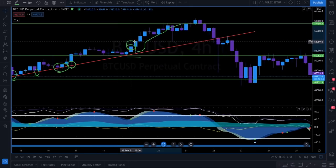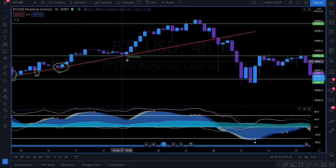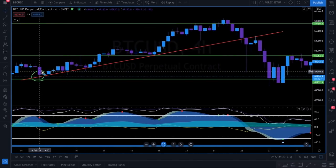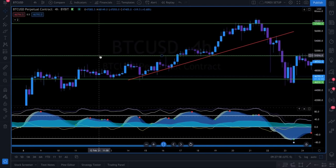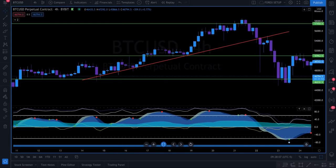Now, there's one more thing I want to talk about, guys, and that is moving averages. Moving averages are extremely powerful. They act as dynamic support and resistance levels. What I mean by dynamic is this: when you draw your support and resistance levels, they are fixed horizontal lines. A moving average moves along with the price, and it acts as a level that the price tends to respect.